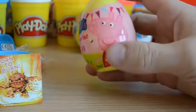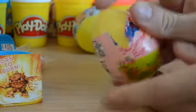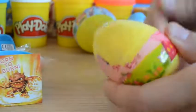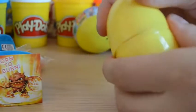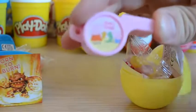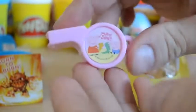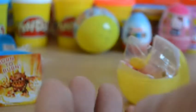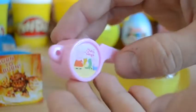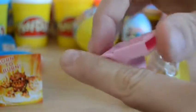Peppa's favourite surprise egg. Peppa Pig is one of my favourite characters also. But let's see what we get. And we have a Peppa the Pig oink oink whistle. Works just nice. And it's really cool because you can put a little cord on it and put it around your neck, which is really cool. We also get jelly beans in there as well.